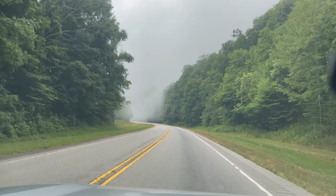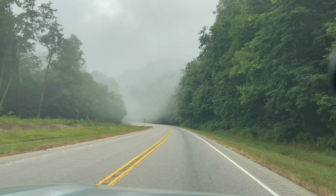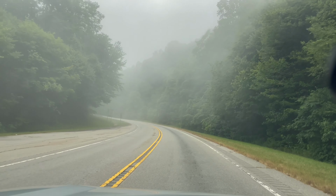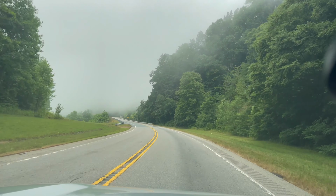Guys, we are in the clouds. We're so high up on the mountain. We're in the clouds. This is not fog. This is the clouds.